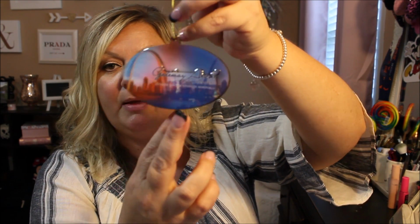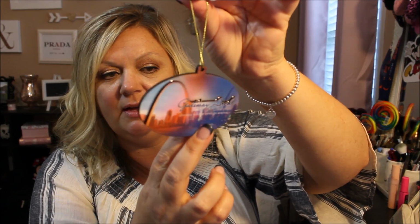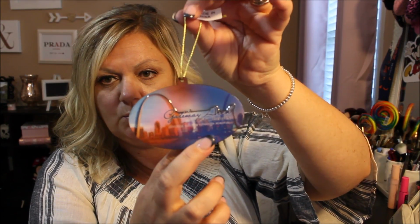And then lastly, what I picked up at the Arch store was this ornament. Again, it just says St. Louis Gateway Arch, St. Louis. So I picked that up, and this was $7.95. I love this ornament as well.